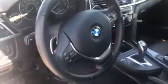and here's how it looks from the inside. You got the BMW premium leather seats, the big screen display there. A lot of the BMW premium features are included in this vehicle. It looks like it was really well taken care of.